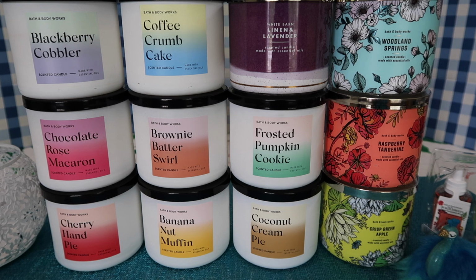I have tried to warm these up, and I have spent several days with all of these candles trying to gather my thoughts, so I hope it is informative in case these do pop back up online or end up in stores, and to see if maybe you would be interested in purchasing them for yourself. So if you're interested in seeing my haul and hearing my thoughts, let's get started.